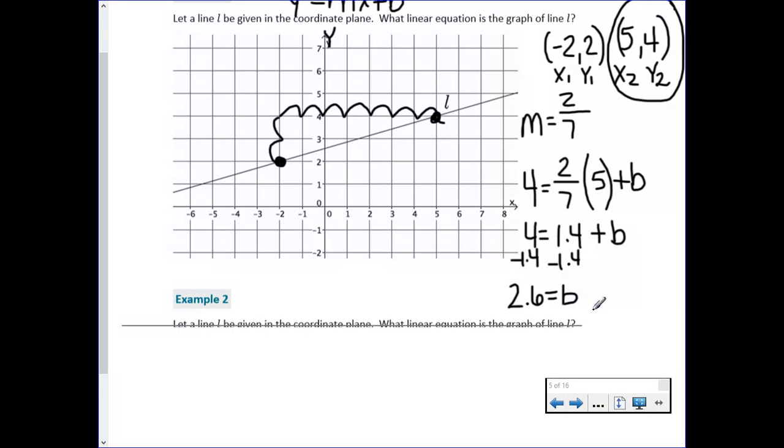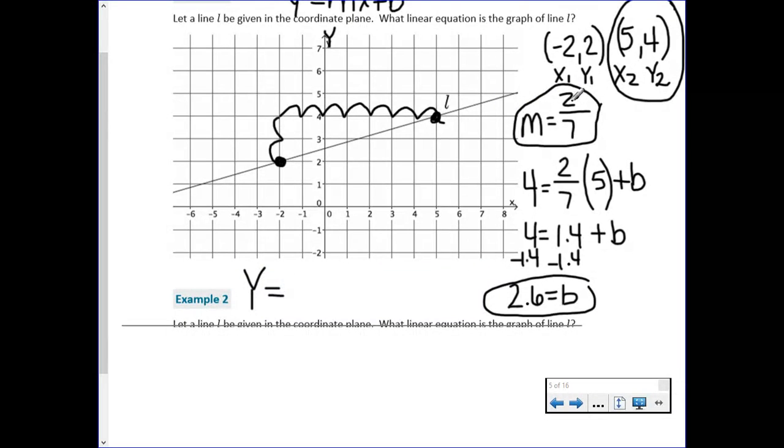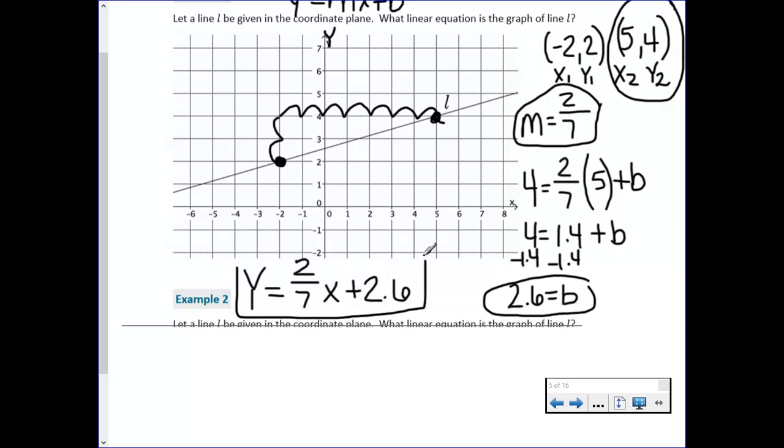Okay, so now we have two very important pieces of information. This thing that we just found and m. That's all we need. So you're going to write your equation, y equals, we know what m is, it was 2/7. We'll keep an x right by it, and if this is a positive 2.6, I'll put plus 2.6. Now, if you go on your y-axis, it should cross my line at about 2.6, and that looks about right.